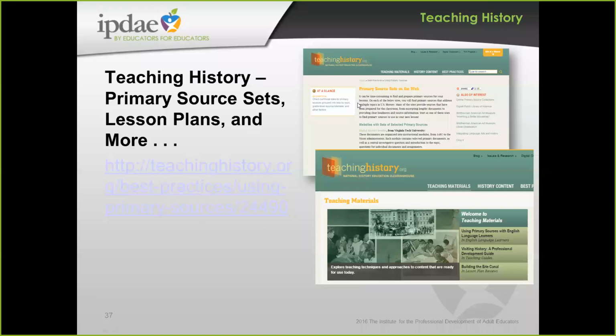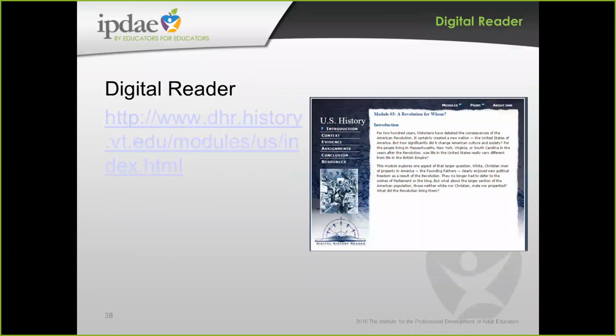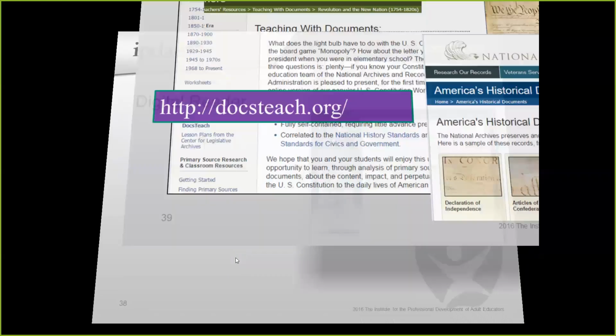The next one that we have is the digital reader. You may have at some point taken a look at this, but this one really delves into history, looking at a revolution for whom, as you see from the screenshot that we have here, but also an opportunity to really look at different modules at different points in time in history.